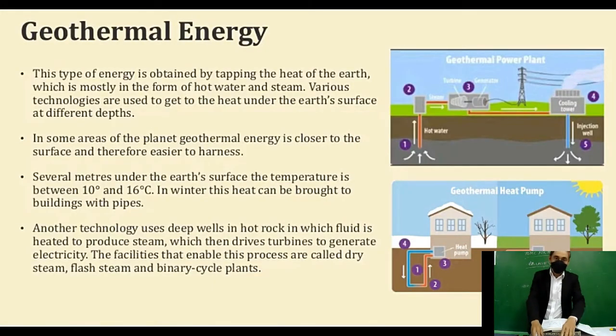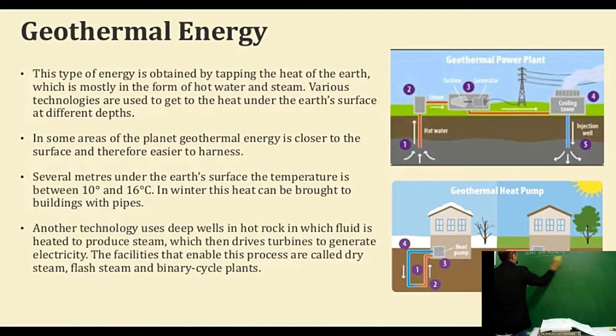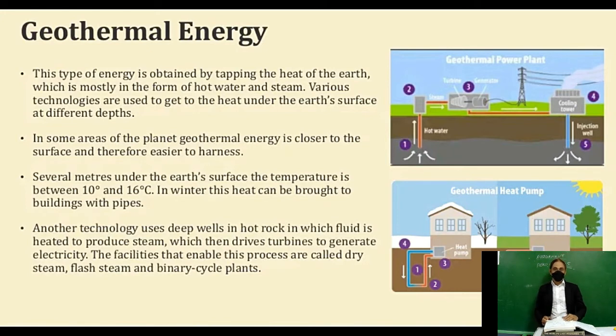Now let's go to geothermal energy. Well, this is a natural source of heat energy coming from the inner core of the earth. This type of energy is obtained by tapping the heat of the earth, which is mostly in the form of hot water and steam. Various technologies are used to get the heat under the earth's surface at different depths. In some areas of the planet, geothermal energy is closer to the surface and therefore easier to harness.